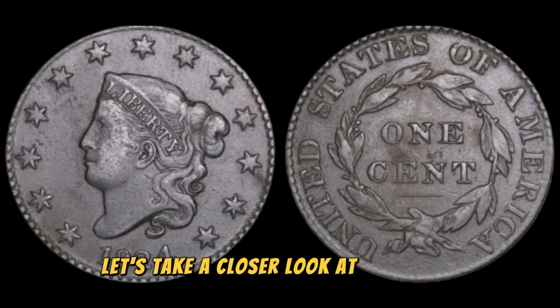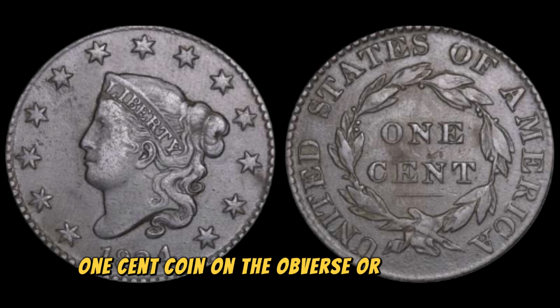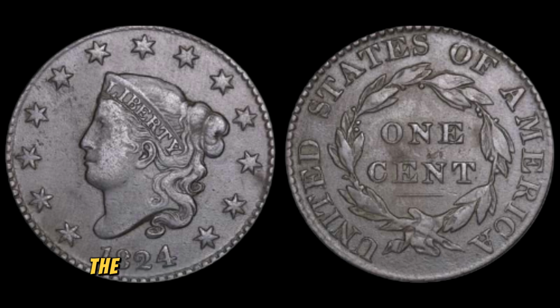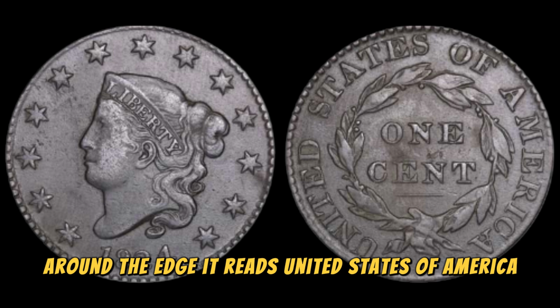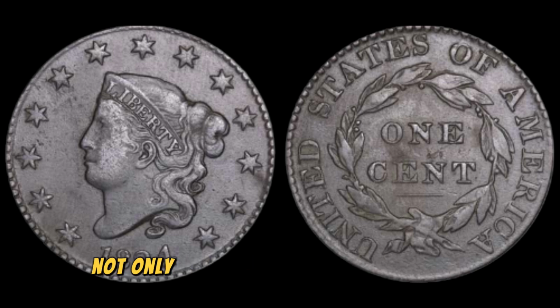Let's take a closer look at the design and features of the 1824 Liberty 1-cent coin. On the obverse, or front side, we see Lady Liberty, facing left. Her hair is tied back with a ribbon, and above her is the word Liberty. The date 1824 is inscribed at the bottom. Around the edge, there are 13 stars representing the original 13 colonies. On the reverse, we have the denomination, 1 cent, encircled by a laurel wreath. Around the edge, it reads United States of America. The detail on this coin was meticulously engraved, making it a favorite among collectors not only for its historical significance but also for its artistry.